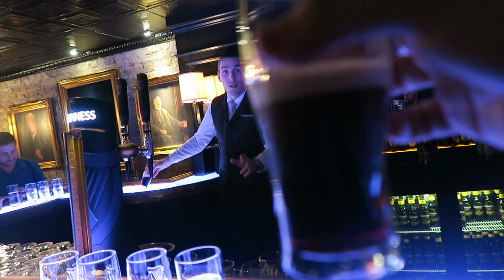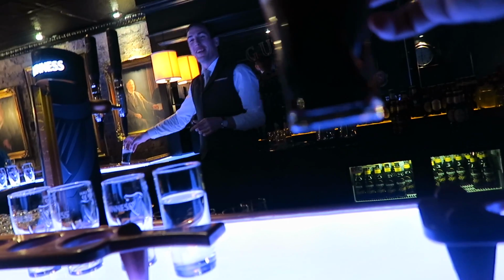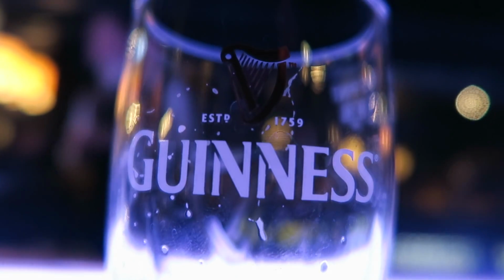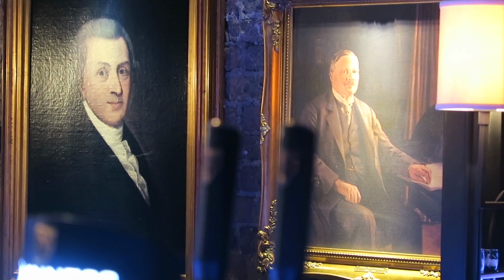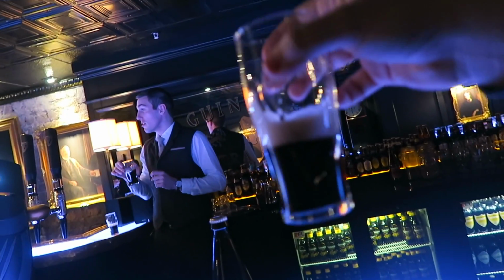So what's the first thing you notice when you take it into your hand? It's cold. Yes, it is. Red. What kind of red? Is it ruby? Ruby red. You take in the aroma, you get a lot more of a roasty flavour. Maybe a bit of fruitiness.